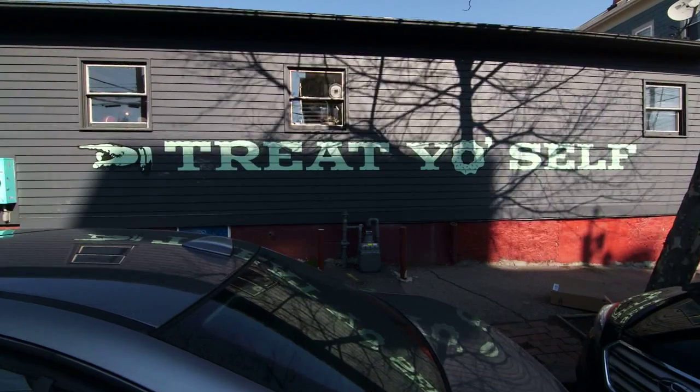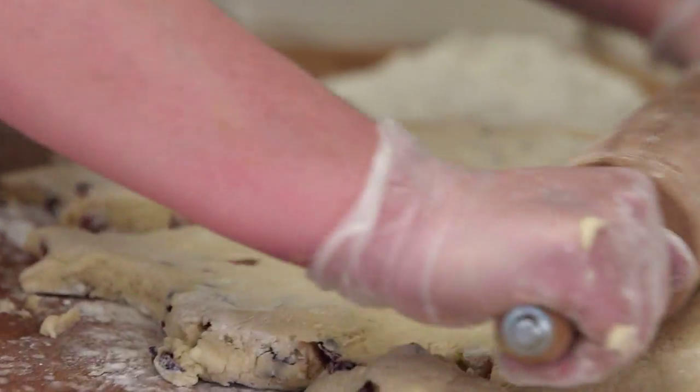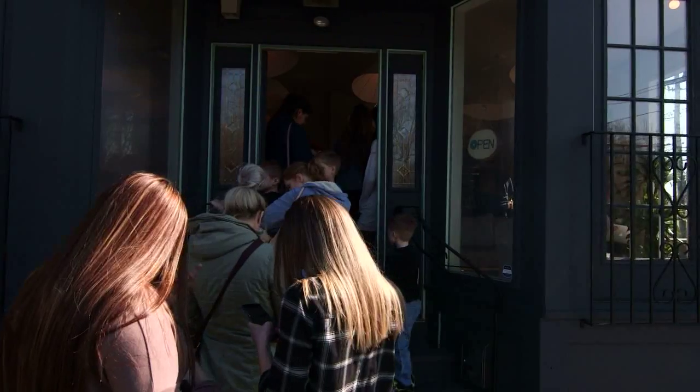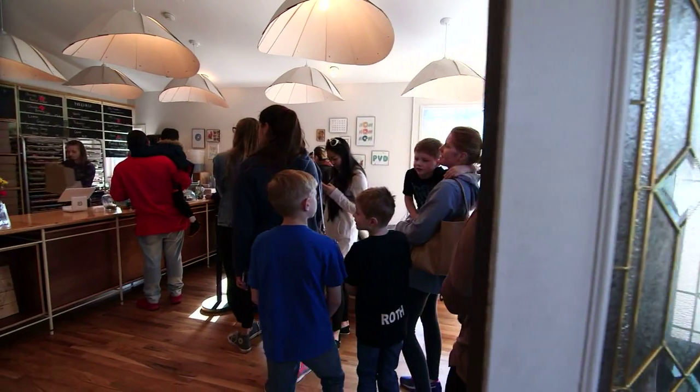The sign on the wall says it all. Treat yourself to us means you work hard, you deserve a donut, especially the donuts we make. It's fresh and handmade for you. I think it just gets people pumped to want to come in and be like, yeah, you know what? I should treat myself. And from the looks of the line, it seems like people are listening.